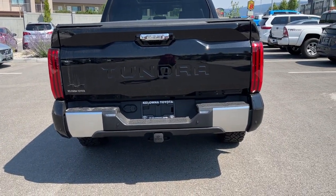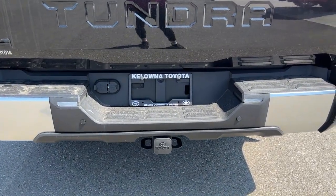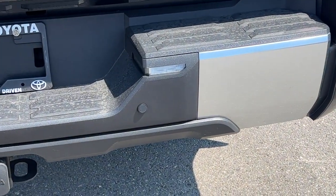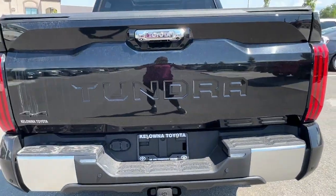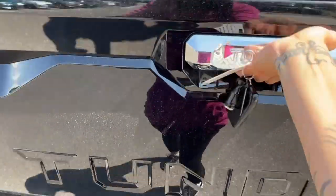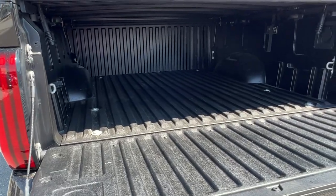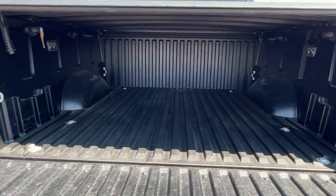And down here, we're going to find our trailer hitch plus your electrical for your brakes. And then we do have these little circles here, your park assist sensors. And we do have the backup camera right there as well. Opening up the bed, we've got a beautiful spray-in box liner in excellent condition with cargo tie-downs.